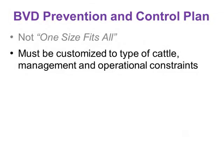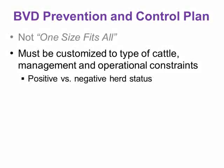Do they bring in stocker cattle? Yes or no? What kind of fence line contacts with other herds do they have? How large of a herd is it? All of those things are going to impact the type of control program that should be put in place for a herd. So to start with, a herd that has BVD circulating in the herd is a very different intervention strategy than a herd that does not. So we'll start with that.